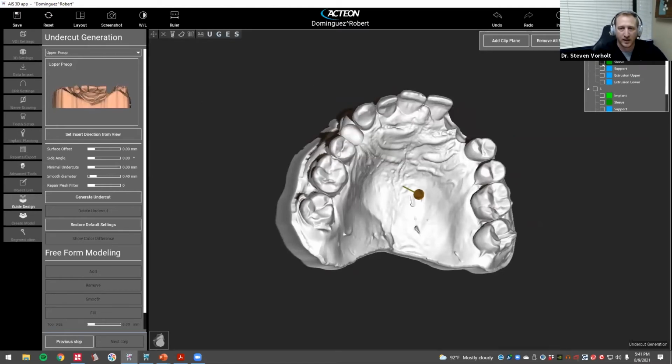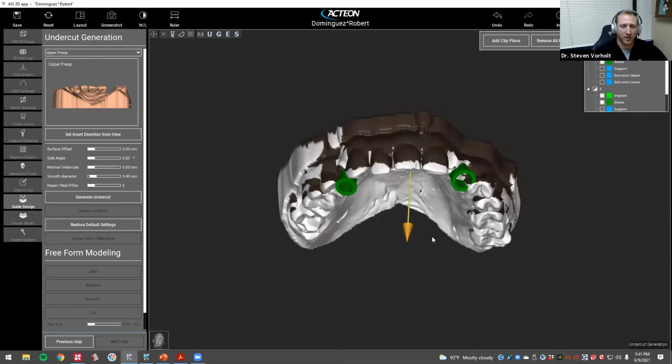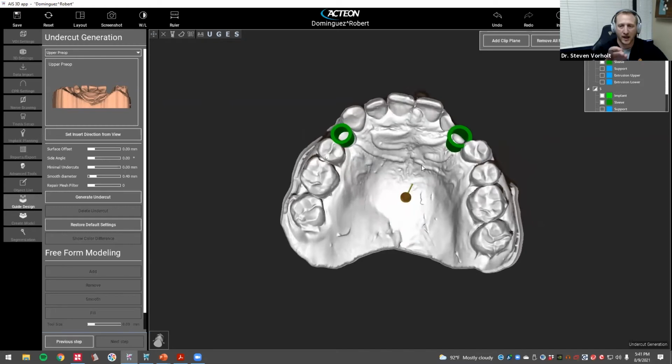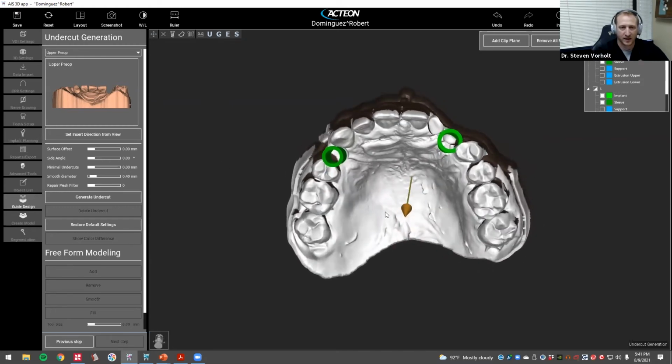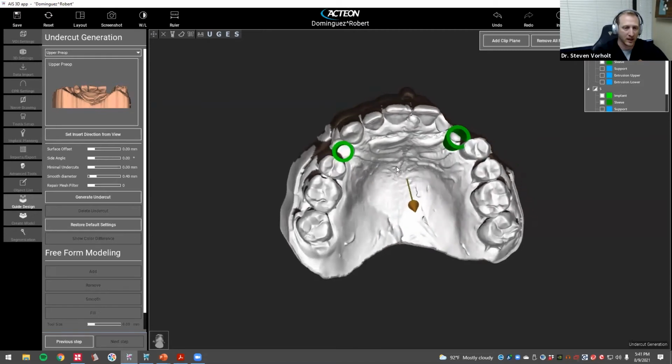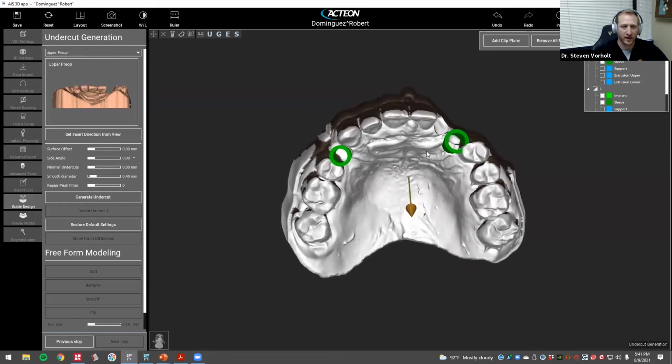And I want to bring in the implants so I can see where those are in the model. Now, it is showing me an undercut model. So it's saying, hey, Steve, what is the angle of insertion you want of your guide? Now, when I did this person's case myself, I made two separate guides. We're going to make just one guide just for timeliness. But let's say we want to have the angle of insertion roughly so we can fit both of these sleeves down without them having undercuts, right? So we're going to say set the insert direction from view.